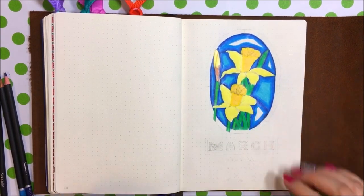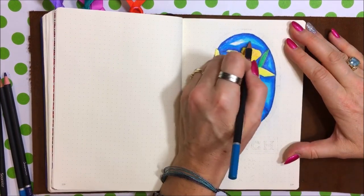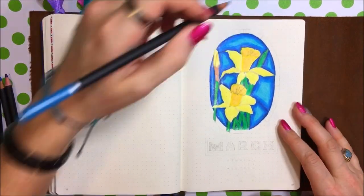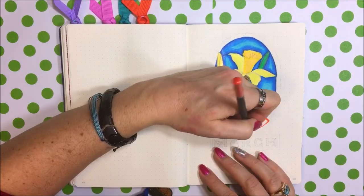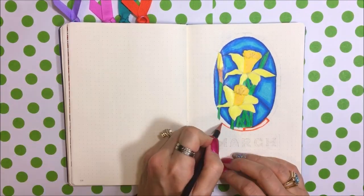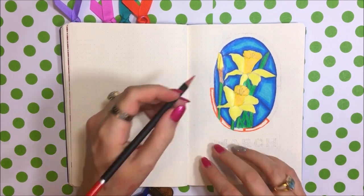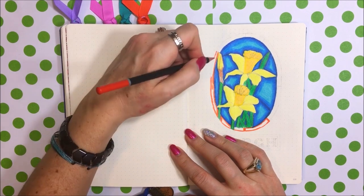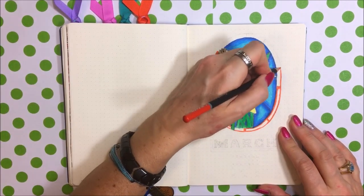I chose to put my daffodils on my cover page in a stained glass design. Stained glass has been around since ancient times. Both the Egyptians and the Romans made small colored glass objects. In the 4th century, stained glass gained recognition as a Christian art form, and one of the oldest examples of stained glass window were found at St. Paul's Monastery in Jarrow, England in 686 AD.